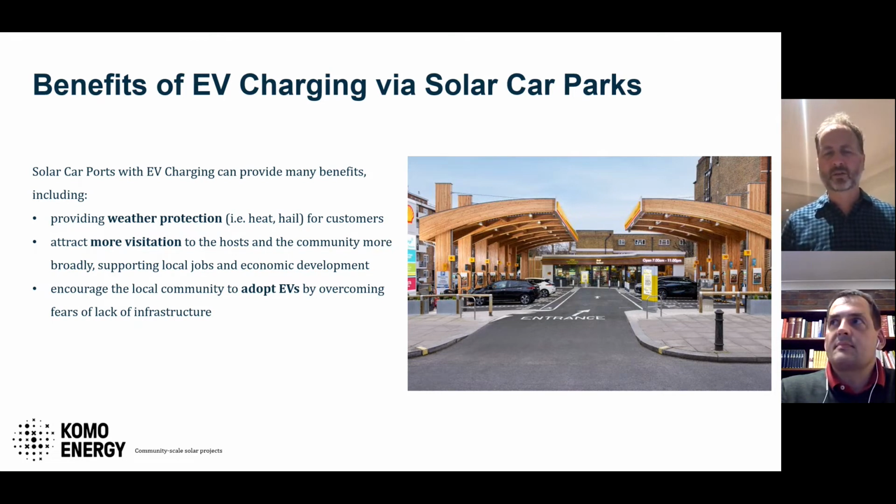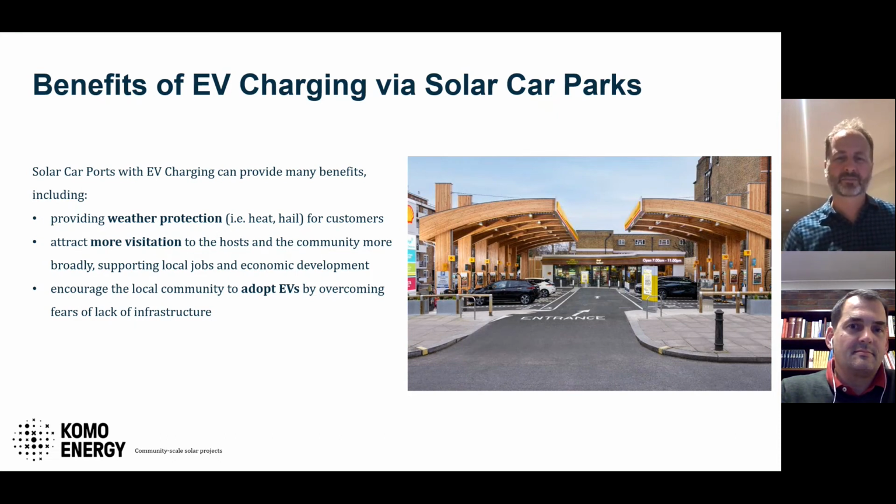And any in a local community that are hesitant about getting an EV, these sorts of landmark sites with solar car parks and EV charging might help meet that objective. On the energy side, when there's a peak holiday rush, will we have enough power capacity to supply all this EV charging? And that's the beauty of coupling it with solar car park shading and battery storage.